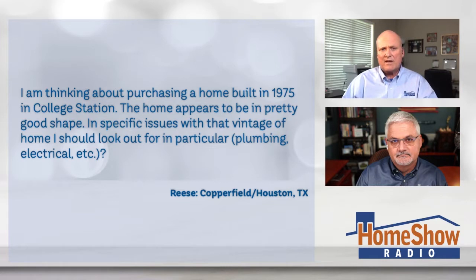Oh, I understand. And in '75, it could have galvanized pipe. It could have an older breaker panel that it's recommended to change out now. Your home inspector should take care of that on the inspection report.